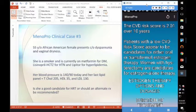So the point here, again, is that the main complaints here are vaginal, local, and then we have all of these risk factors that probably tell us that she's not the best candidate for estrogen. She's probably more of a candidate for cream, for lubricant, for other treatments, a vaginal moisturizer, rather than HRT because of her risk factors.